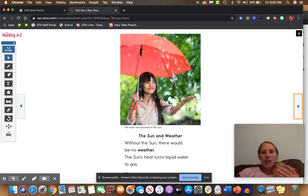Well, imagine that cloud is like the sponge. Clouds can only hold so much water before they have to let it go. And they drop it as rain. And that's how we get rain. And depending on the temperature and what season it is, that could either mean we get rain or we get snow.